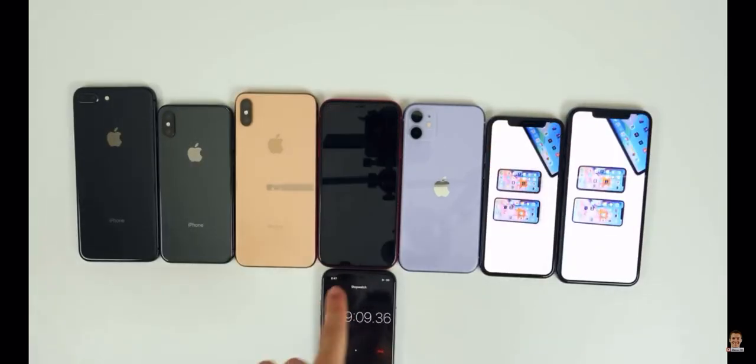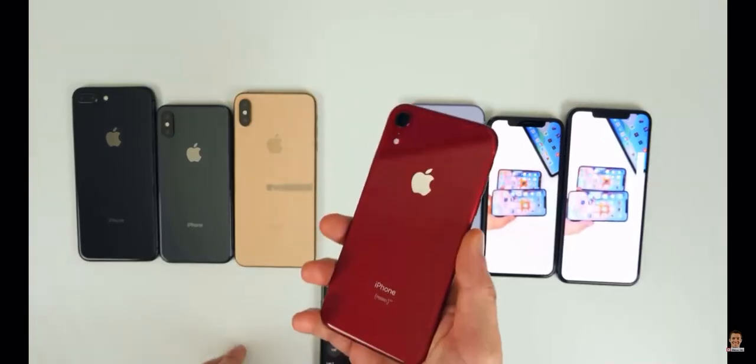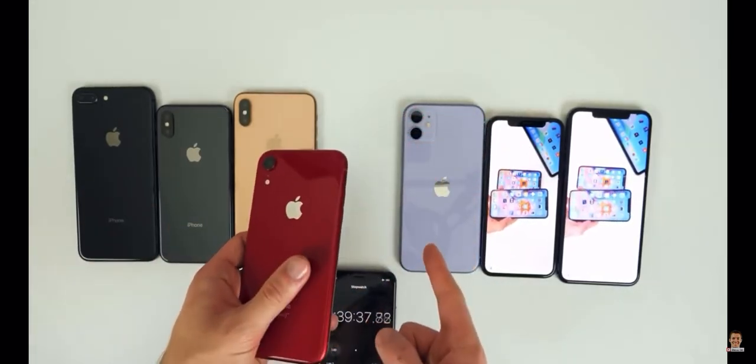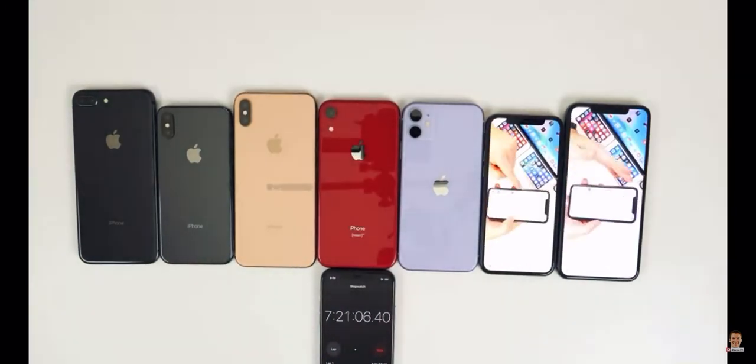And down goes the iPhone XR a few minutes later, about 5 minutes later there, coming in 3rd place. And I'll tell you what, after picking this iPhone XR up, it feels just like all the other phones. For some reason, the iPhone 11 got abnormally hot. It was extremely hot when I picked it up after it died.